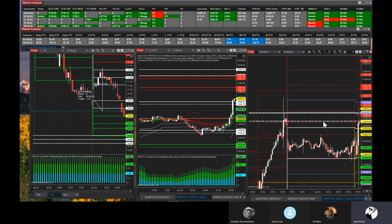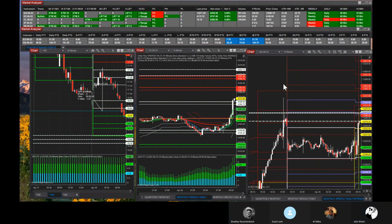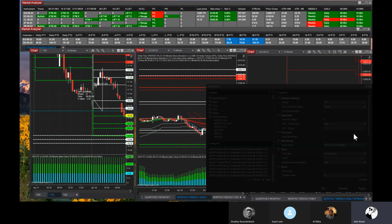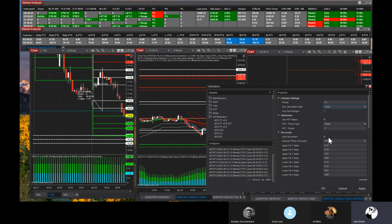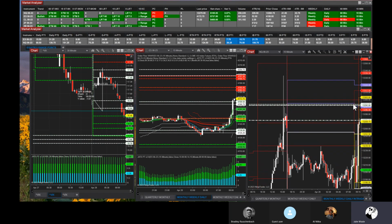Seven-day up there and 1 week here. 1 week open. Let me put the 1 week close on here. It's up here too, so we've got 3 of them. The 1 weekly close is sitting on the 7 days. That's going to be really strong resistance.